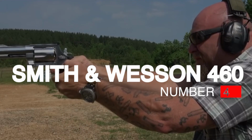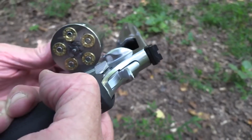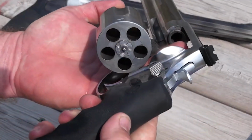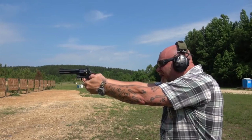Number 4. Smith & Wesson 460, $1,700. The Smith & Wesson 460 XVR is a unique revolver from the Performance Center side of the Smith & Wesson house. It has a maximum velocity of over 2,300 FPS with a 200 grain round, making it the most powerful .45 caliber revolver in the world.